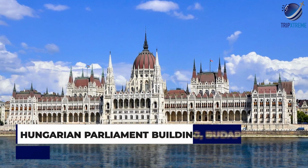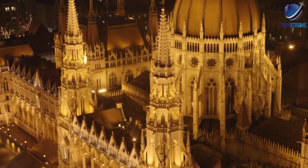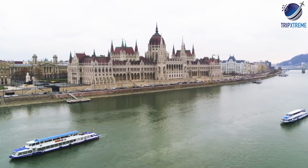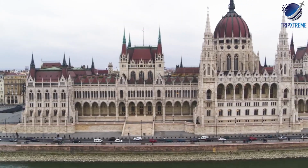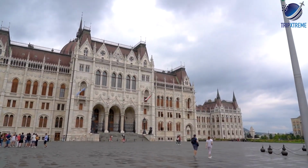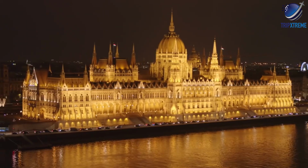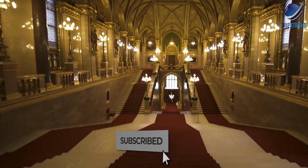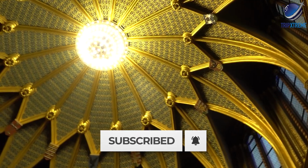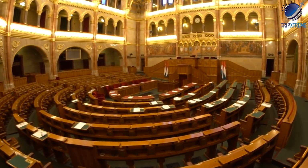At 5. Hungarian Parliament Building, Budapest. It's hard to miss the spectacularly proportioned Hungarian Parliament building when exploring Budapest. Whether you're taking a tour boat ride along the Danube, highly recommended by the way, or viewing this huge structure from Castle Hill on the opposite bank, you won't fail to be impressed by its palatial appearance and dimensions, a particular treat at night when it's lit up beautifully. The building is flanked by the no less impressive Ministry of Agriculture building and the Museum of Ethnography, whatever that might be.